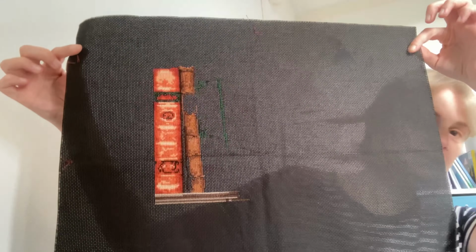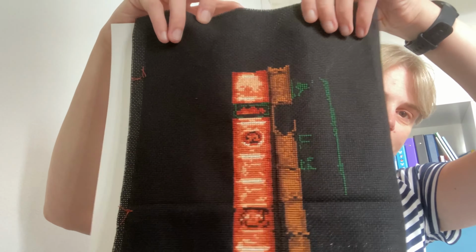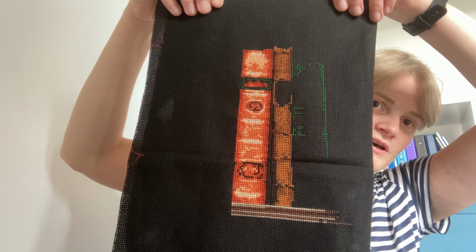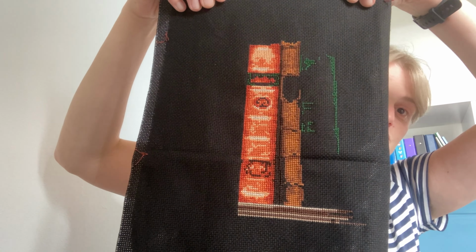and well, this is the entire piece, and this is wire mat. Let's put it like that behind it. I just did a few books, a bit of the shelf, and I really want to finish it.